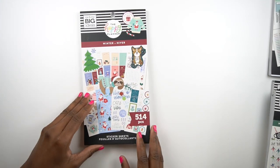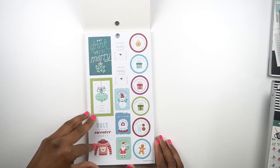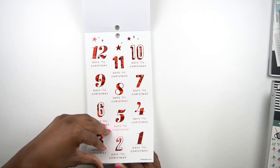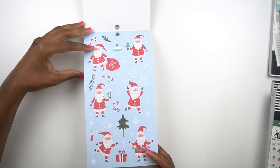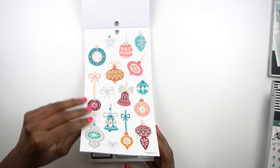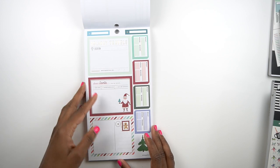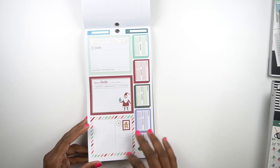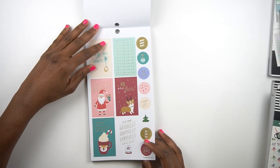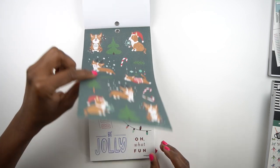And last but not least, we have just Winter. Order holiday cards, send holiday cards, leave cookies out with milk. You had our 12 Days of Christmas, snowman, Santa Claus, ooh, pretty ornaments. All right, you got a mix of monthly and square boxes. This is cute, like a little postcard, gingerbread man postcard. Oh, these little puppies are cute, full boxes there. Looks almost like a little corgi.